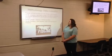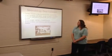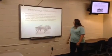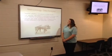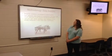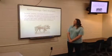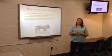Our variables were stride and stance duration, as well as advanced placement, lift-off, and limb support phases. We selected the horses based on their gait, on how consistent and symmetrical it was throughout their stride, and we collapsed the left and right strides because they are so symmetrical.